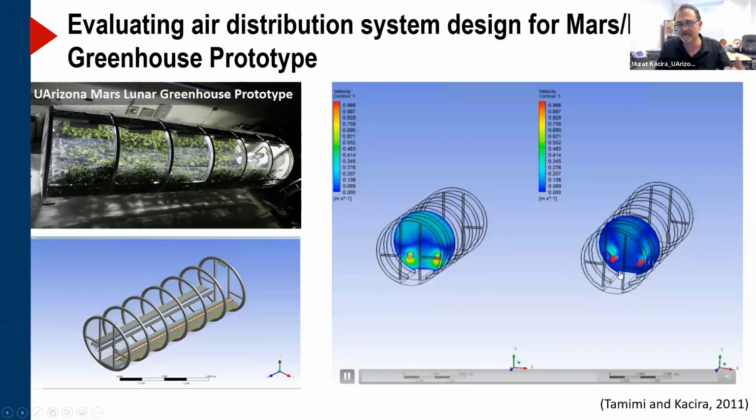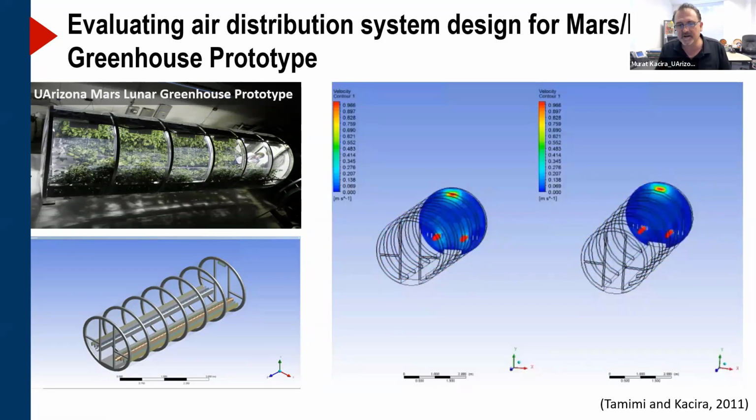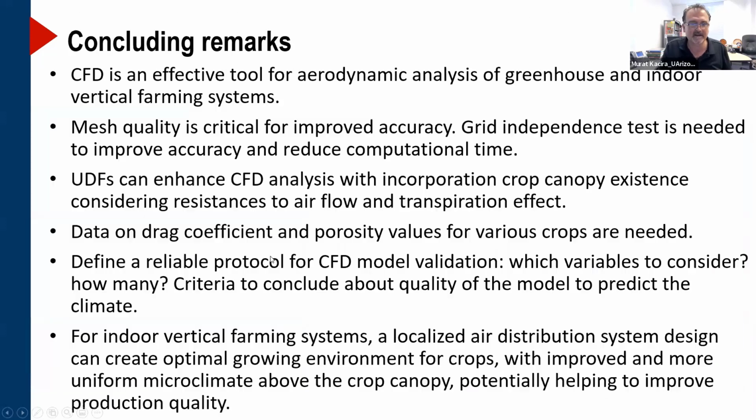So there are possibilities that CFD can really help as an engineering tool to have a good understanding of the problem domain and allow us to evaluate different scenarios. So as concluding remarks, I would like to say that CFD is an effective tool, but I want to say it's a tool. So we really need to define what are the expectations and what are the requirements for our analyses. It can save cost and time to perform the analyses.